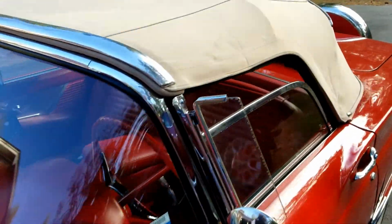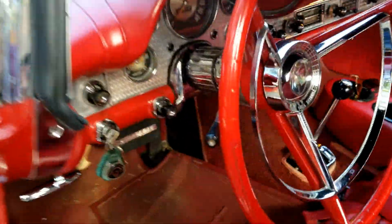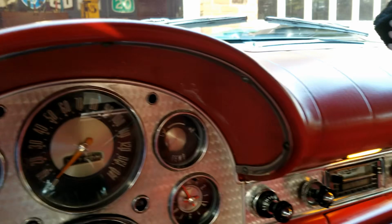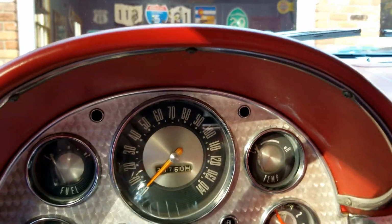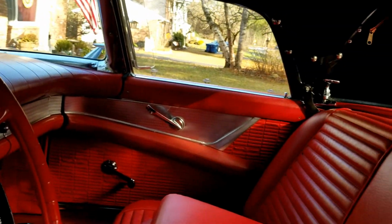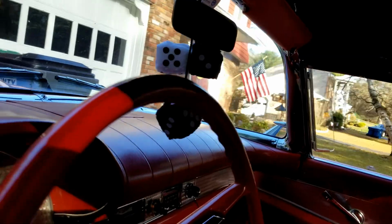We'll pop the hood a little bit. Maybe we can check out the motor. Oh, reach under the hood. Oops, this is difficult. There we go. Anyway, this is the interior of this beauty. Got the convertible top all on right at the moment.